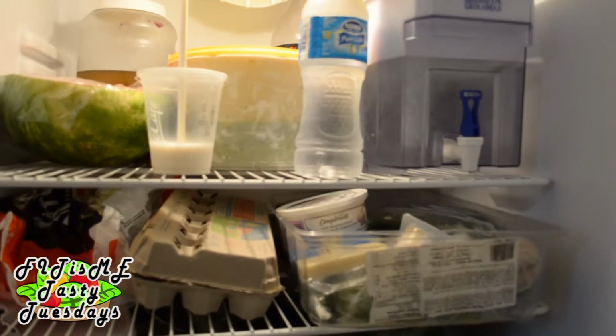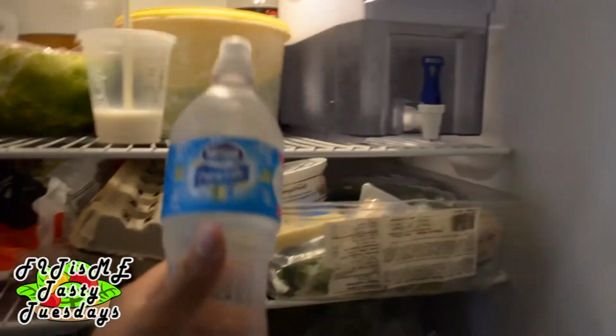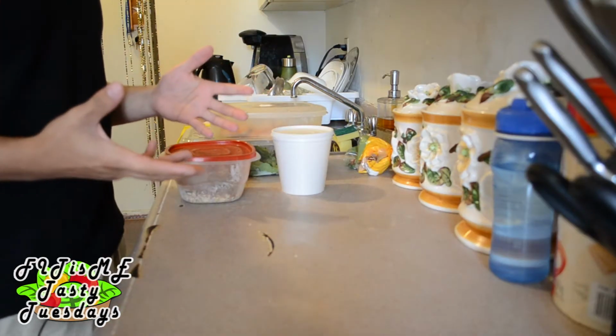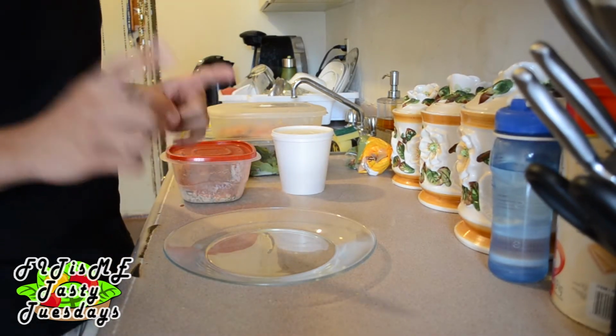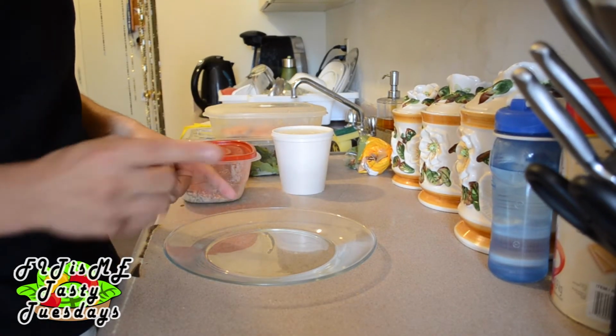And remember, it's very important to stay well hydrated, so therefore a bottle of water doesn't hurt. So essentially what we're gonna do here, firstly, let's start with a plate. Although it's a big plate, remember, discipline doesn't come from the plate size, it comes from the mind.